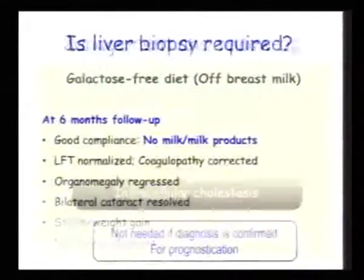Just 1 second. Yes, just go back. Previous slide. There are lactose-free formula available in India. Why is it that they are all only soy formula? I think there are non-soy formula which are not having lactose as well. Which one is that? Which one? We have Neosobi-casein, Similac MCT.